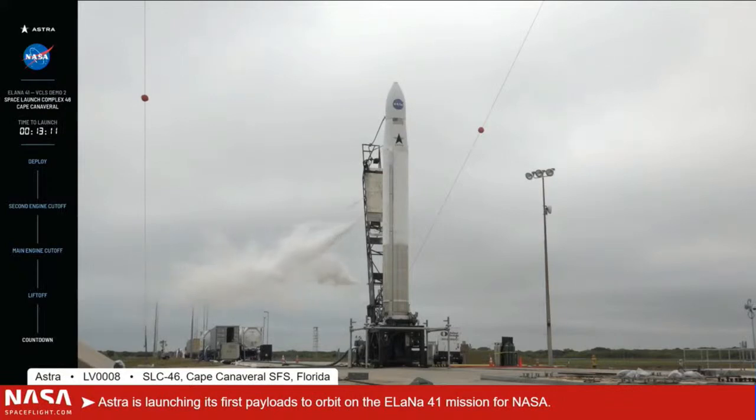And as we come up on 13 minutes here, teams are going through the last couple of steps that precede the go-no-go poll. And we'll be listening into that in just about 2 minutes here. Meanwhile, visually, you're seeing the rocket on the pad. You can see the one tank getting frosty and the lower tank below it.